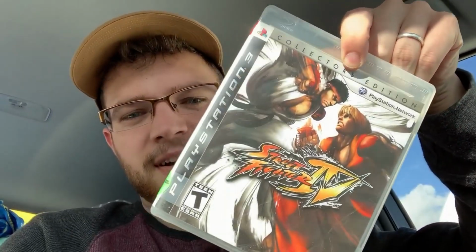Ultimate Ninja Storm Revolution on the 360, that was like a few bucks. Dragon Ball Racing Blast 2, that guy's worth like 18, and I paid 5 or less, I think. Street Fighter 4, I think 5 or less on that one too. This is actually the collector's edition, and there was no barcode on it. Seemed like it might actually be a slow seller. I don't know how common this game is, but it's nice and complete, so we'll see.